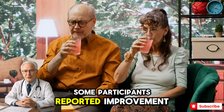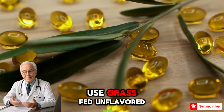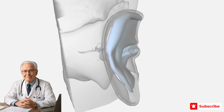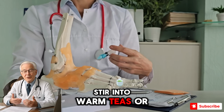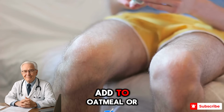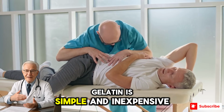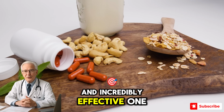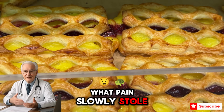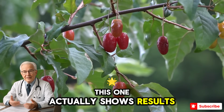Some participants reported improvement in 2. How to use it? Use grass-fed, unflavored gelatin powder, no sugar or dyes. Stir into warm teas or bone broth. Make homemade gummies with fruit juice. Add to oatmeal or soup for thickness and healing. Gelatin is simple, inexpensive, and incredibly effective. 1 warm cup a day could give you back what pain slowly stole. And unlike many supplements, this one actually shows results.